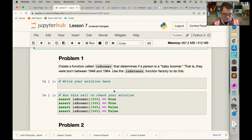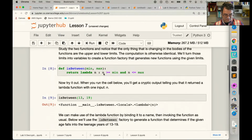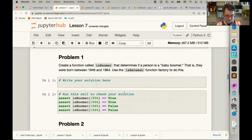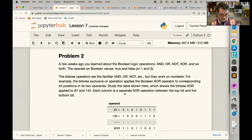Okay, problem number 1. Create a function called isBoomer that determines if a person is a baby boomer. That is, they were born between 1946 and 1964. Use the isBetween function factory to do this. So I think you can handle that. It's going to look a lot like the teenage one here. Okay, problem number 2. We're going to see the use of these lambdas in a different context.